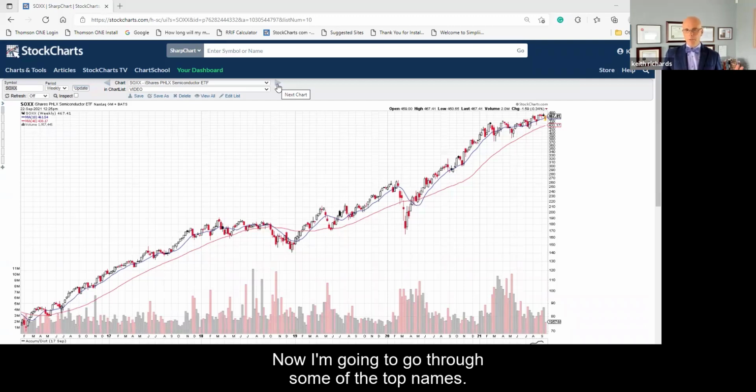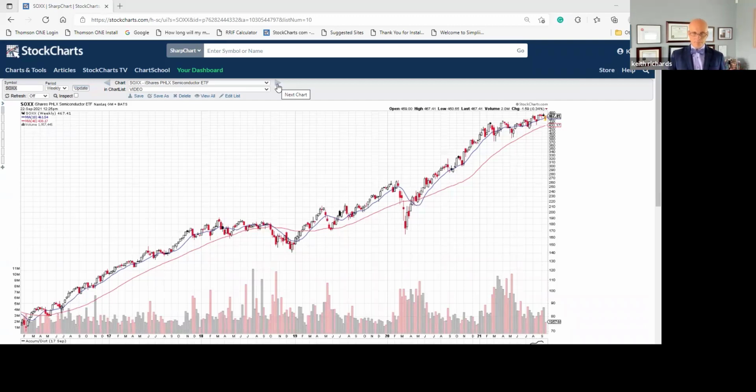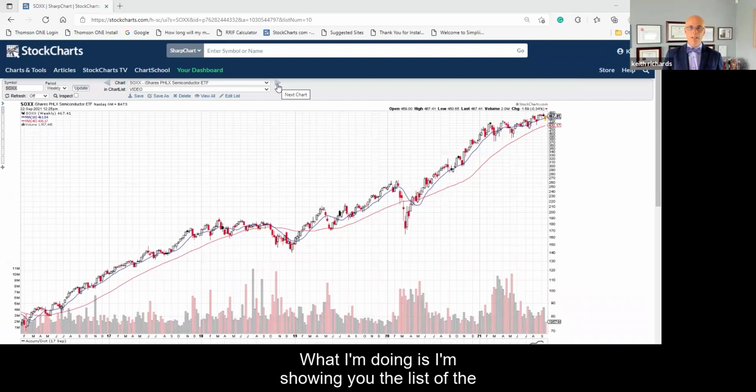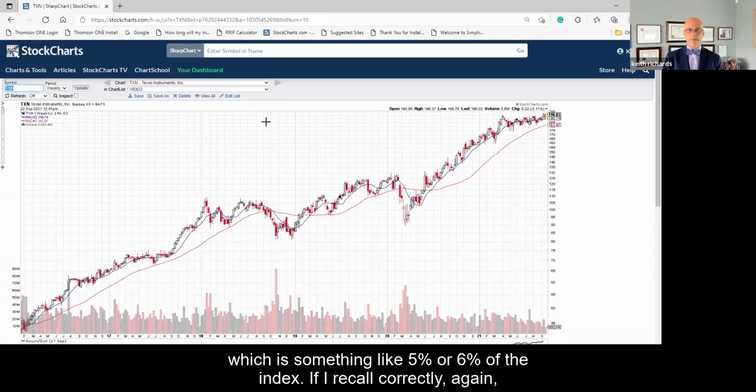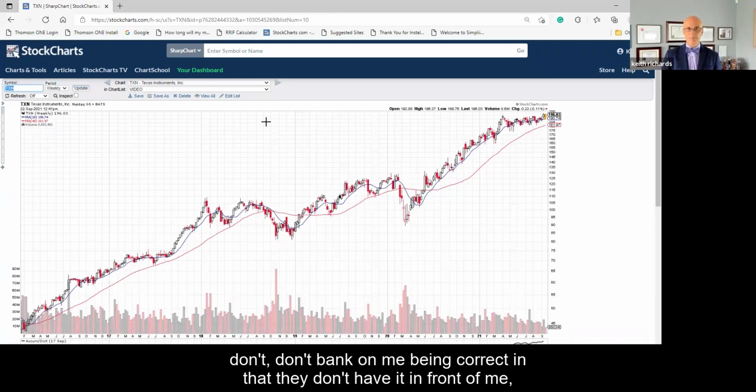Now, I'm going to go through some of the top names. If you type in SOXX ETF on Google, you can get a list of all the top names. What I'm doing is showing you the list of the top names that represent about 35% of the index. Okay, so let's get started, and we'll go right to Texas Instruments, which is something like 5 or 6% of the index, if I recall correctly. Again, don't bank on me being correct in that, because I don't have it in front of me.